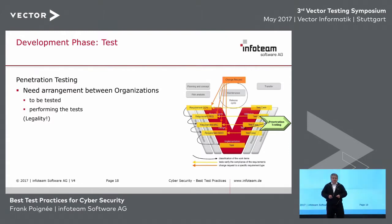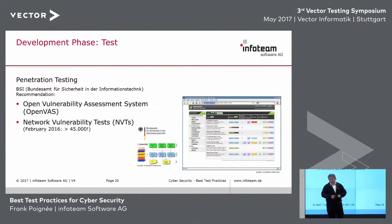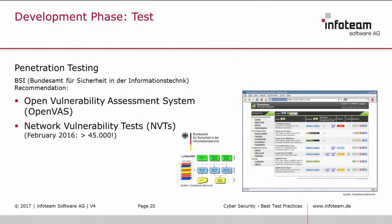And when it comes to the legality of something, this is a good source also to take a look at what the BSI says. The BSI is a government organization which will tell me what I can do legally speaking. BSI actually goes further. They define a process. And the BSI, not many people know this, have produced their own suite for penetration testing, and they're updating this suite. This is the state of the art of February 2016, and there were thousands of possibilities where I can actually subject my system to a penetration test.